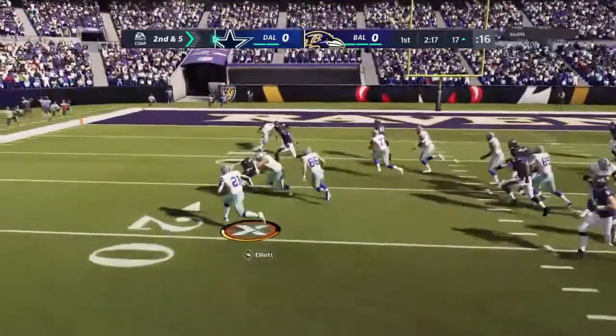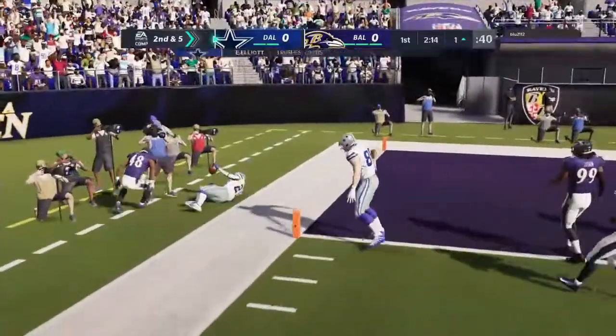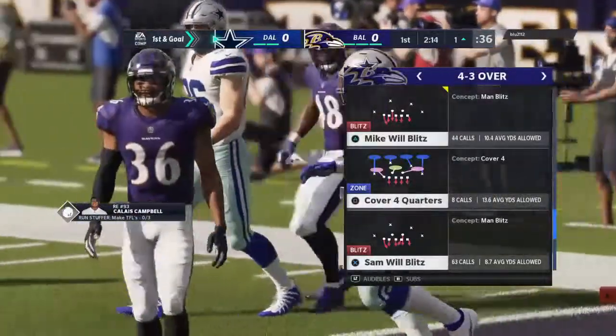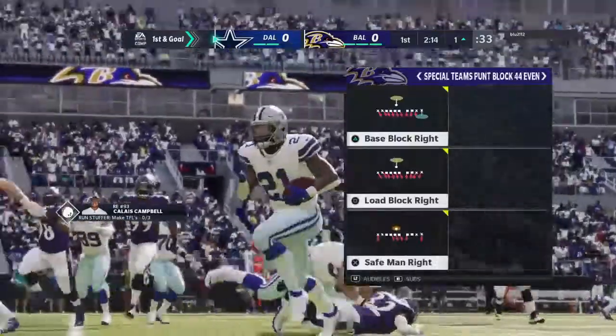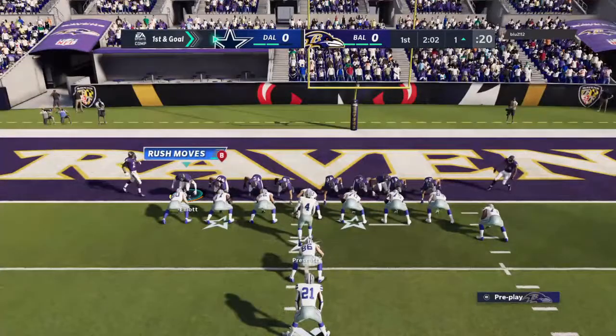Now back to the ground with Elliott. And so close, he gets it to the 1. Out of bounds right there. That one goes for 16 yards. It sets him up 1st and goal. 1st and goal at the 1.